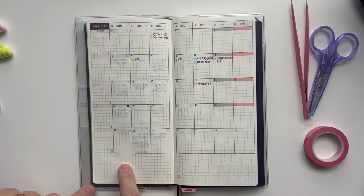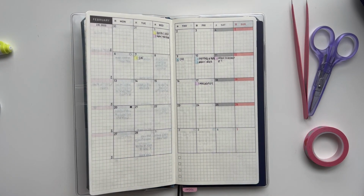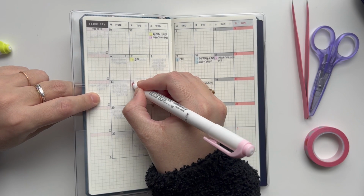The only other bill that I have to notate is just one of my credit cards that currently has a balance that we're paying off. I just want to make sure I get it paid by the due date so no interest accrues.